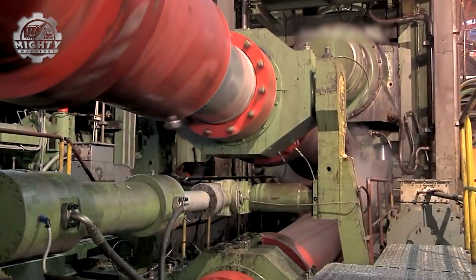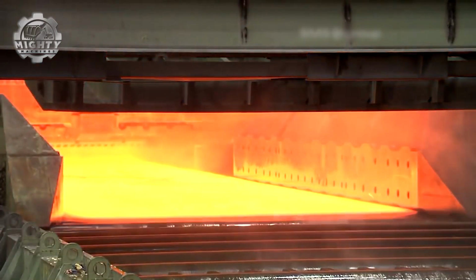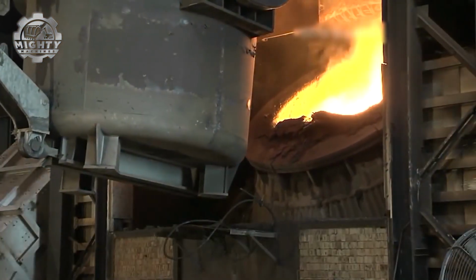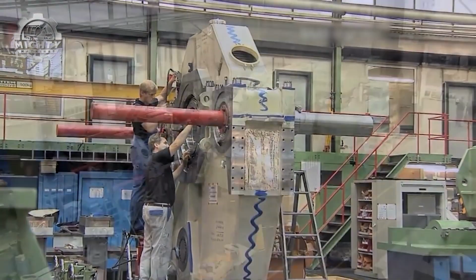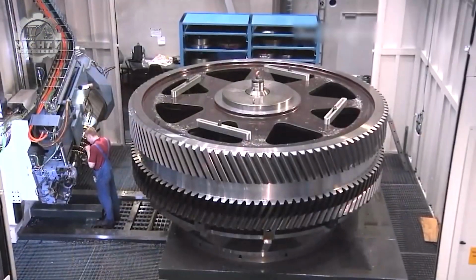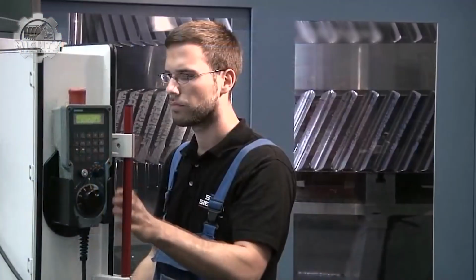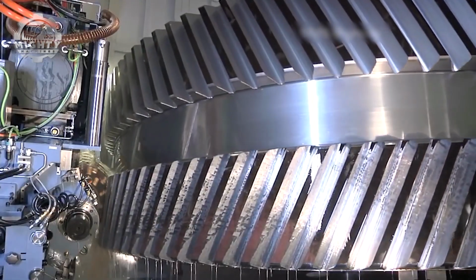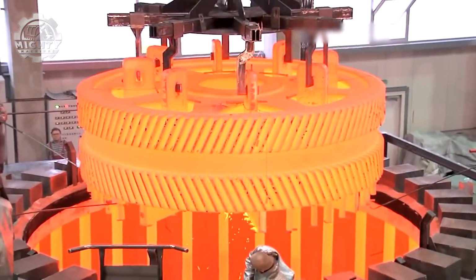Then molten metal is cast into massive blanks before moving through high-powered machining, grinding, and gear tooth cutting, each step executed with micrometer precision. Sparks fly as automated cutters sculpt every tooth, while cooling systems tame the extreme heat. The result? A monstrous gear weighing tons, ready to power turbines, steel mills, or marine engines with unstoppable force. This is where raw metal meets muscle and mastery.